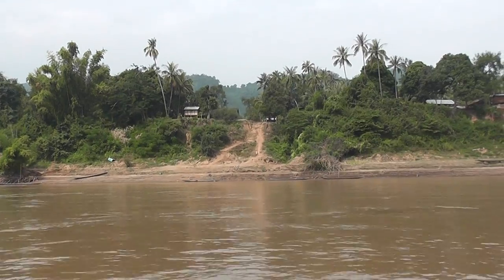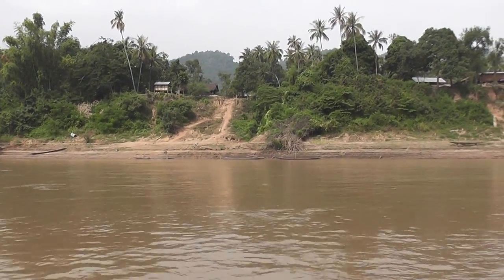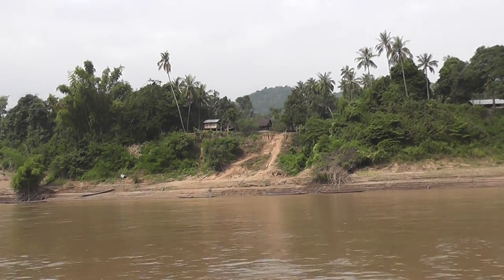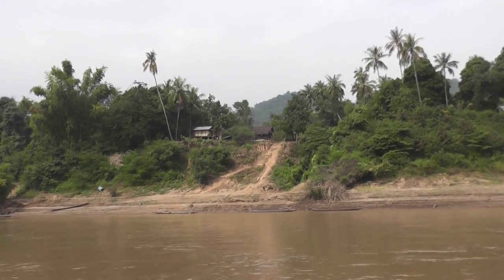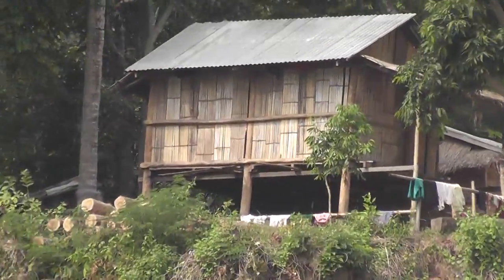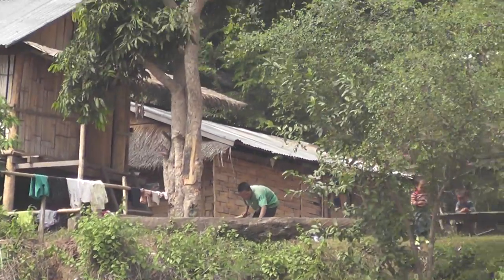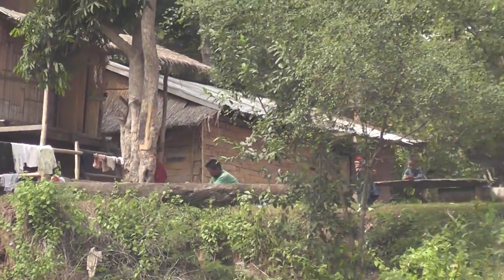Steps running down to the river and these slim boats on the water. You'll notice that the houses are on stilts so that they don't get flooded when the river rises during the monsoon.